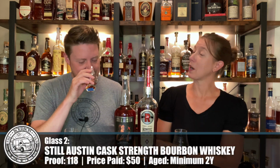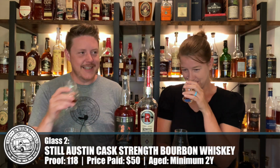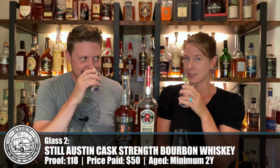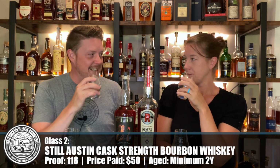Number two. Glass two. Well, they smell quite different. Enormously different. We just talked about how these are going to be so much Texas. This isn't Texas at all. No, it doesn't smell Texas at all. I could be confused, it's quite sweet for a rye on this one.